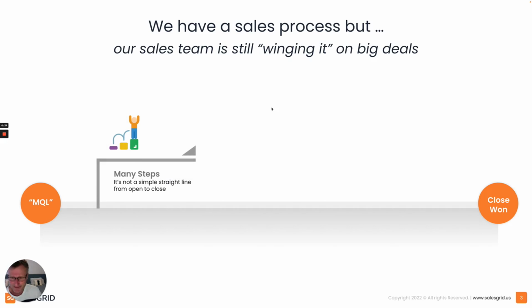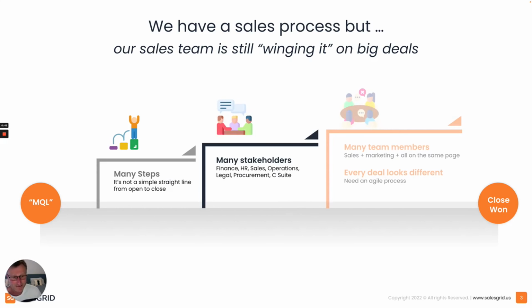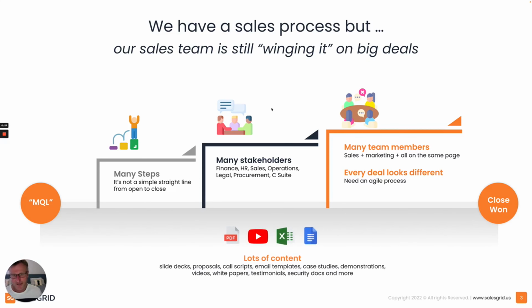You've got many steps you've got to navigate. You've got a lot of stakeholders. You've got to drive a buyer consensus on the customer side. But even on the sales team side, you've got many team members that need to be involved in the process, not just in the sales team, but potentially marketing, other players as well. Like every deal looks different. And finally, you've got a lot of content and messaging that you need to convey to the buyer to facilitate the deal.